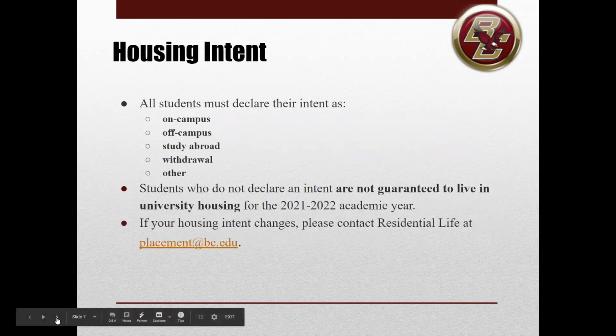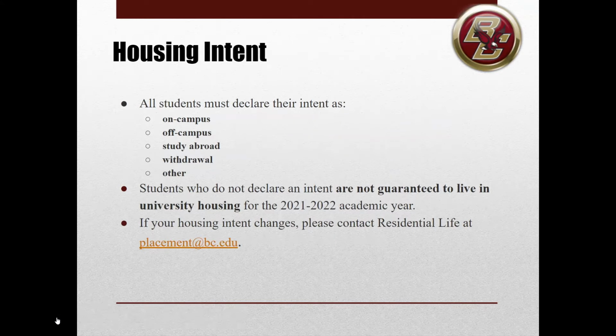The housing intent is important because this is what allows us to know how many students are going to be going through the room selection process or not. If you intend to live on campus next year, you want to make sure to put your intent as on campus. Students who do not declare an intent are not guaranteed to live in university housing for the 2021-2022 academic year. Again, this refers to the firm date of Friday, February 5th. If you do not indicate that you will be living on campus by that date, you will not be able to participate in the room selection process. If you have any questions or if your intent changes, please let us know at placement@bc.edu.